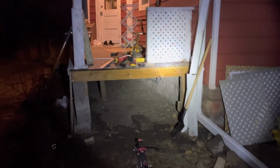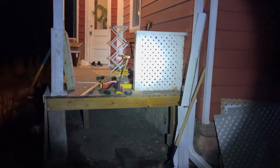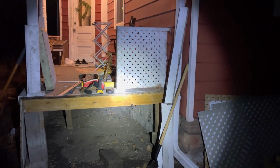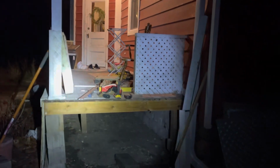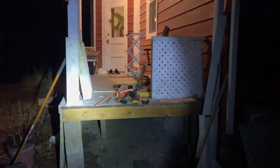Halfway through this process, I've worked to remove the lattice up here and just adjust the existing support over. That way we can put a fence. We'll have a gate here that will allow us to keep the kids up on the porch area without them going down the steps, while allowing them to go down the steps when we want. And that'll be a swinging gate on this column here.